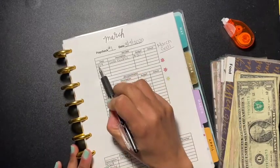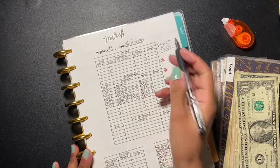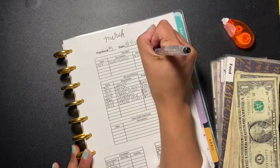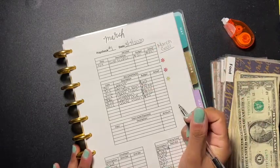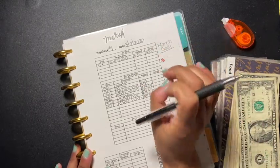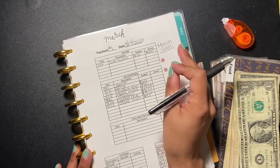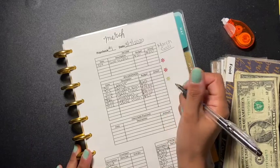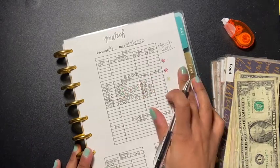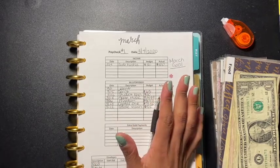So for 3/4, I had a side hustle. I budgeted for $50, but I actually made $100. Woohoo, go me. I'm trying to sell some more stuff on Poshmark or Facebook Marketplace, so I can boost up my side hustle. So this is my bills, which let me show you.